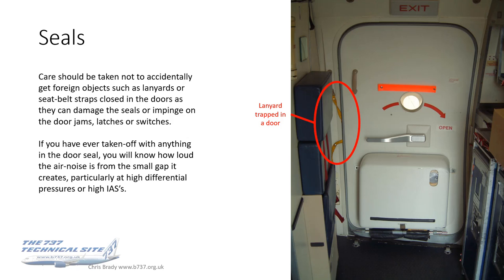If you have ever had the misfortune to take off with anything trapped in one of the door seals, and with time it'll happen to you if it hasn't already, you'll know, because you'll get a call from the cabin crew saying, "Oh, the door's making an awful racket." And if you've ever gone back and heard one, they are loud. They really are loud. You kind of just have to grin and bear it, really.